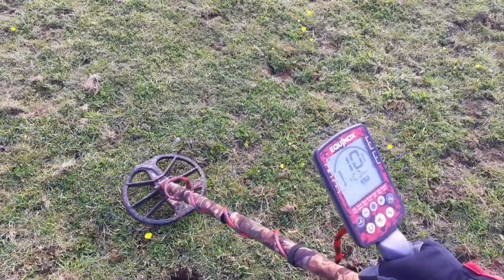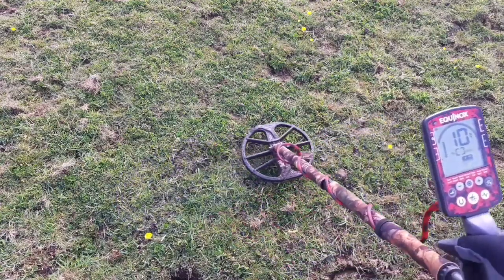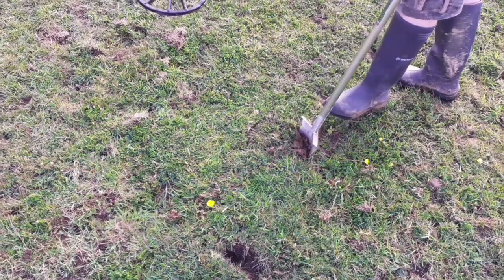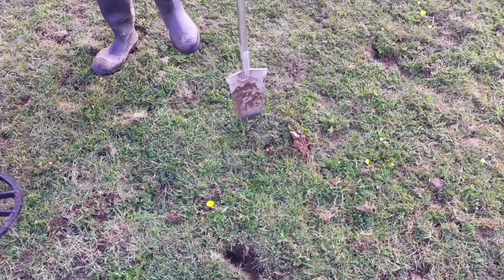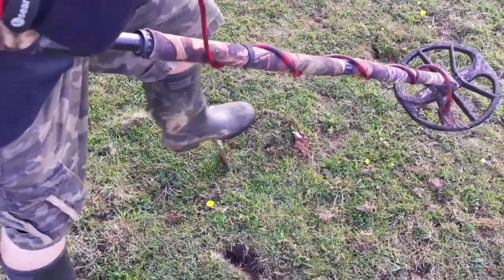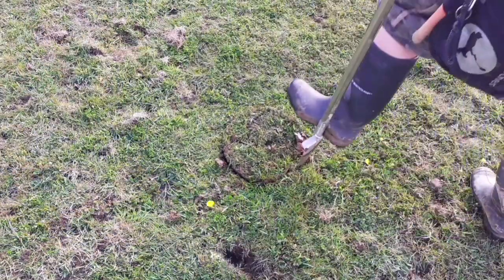Right, we've got a 9, 10, 11 there. So we're going to dig that and see what it is. Right, it's there. Let's have a go, shall we? Ground's still quite wet. Quite soft. Looks to change for up here. Quite rocky, this land.